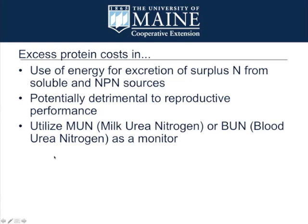And so if you're feeding these, I always recommend that you keep a good lookout on your MUNs. If you're working with dairy farmers, or if you're a dairy farmer, you can get some of these MUN measurements on a regular basis from your processor. That'd be great. It's a real good diagnostic tool.